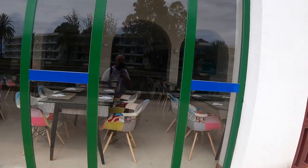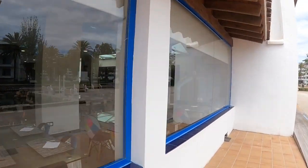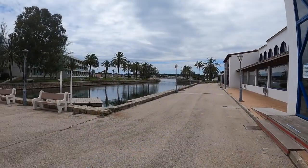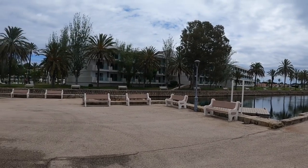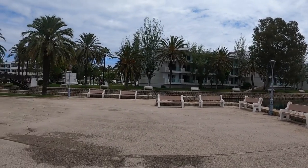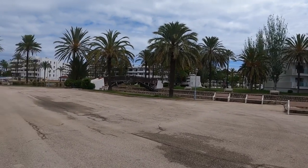See, the restaurant's already all laid out with cutlery. Saying the restaurant's all ready, there's actually people in there eating. So this is where I also bring Snow round here. We started our walk the other side of the bridge. That bridge there, all round there.